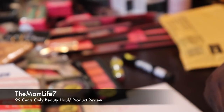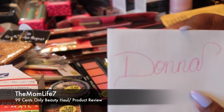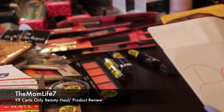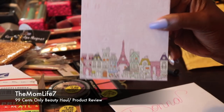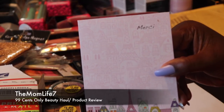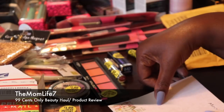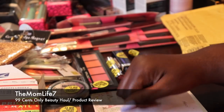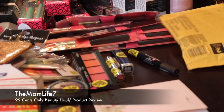She actually had gotten one by Kat Von D. She said it was similar. So she gave me this one. And then she sent me this nice card. It says Donna. I'm not going to read what the inside says, but it says Mercy. Thank you. Anyway, thank you so much, Misty, from the Native family. Thank you so, so much, girl. I really, really appreciate you. Really sweet.